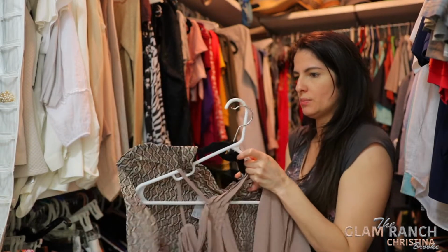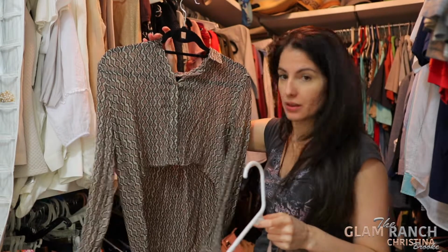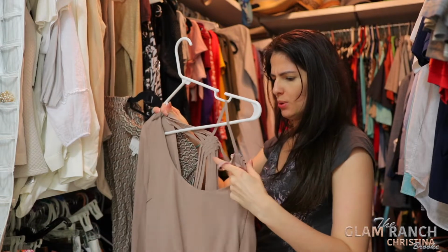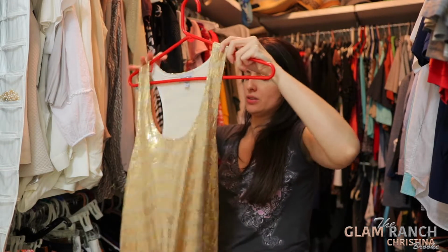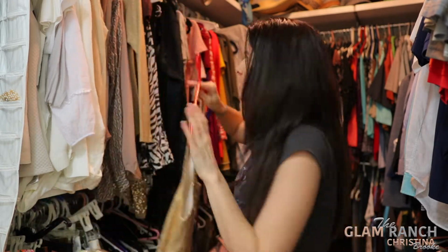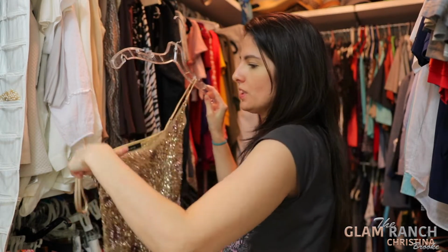These are both really pretty. They're stuck together. Got this shirt that I love, and then I also have this, which I love too. I'll keep them both. I don't think I'm gonna get rid of them. I have to get rid of stuff. I bought this for New Year's, and I haven't really worn it, but maybe I should keep it because maybe I would wear it.